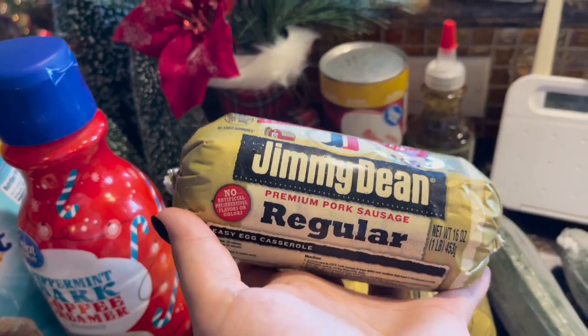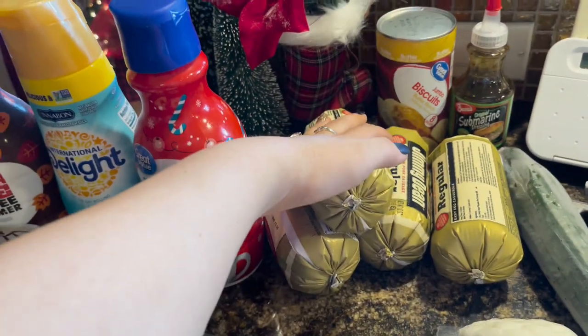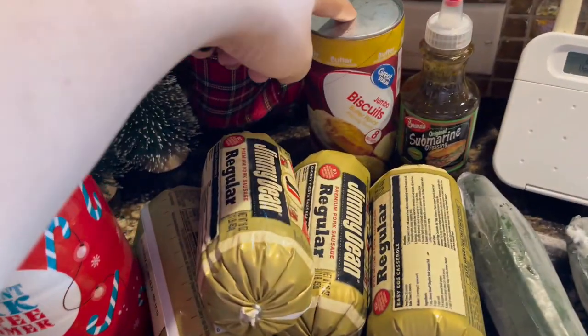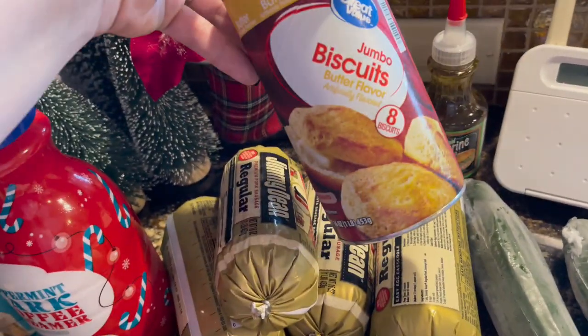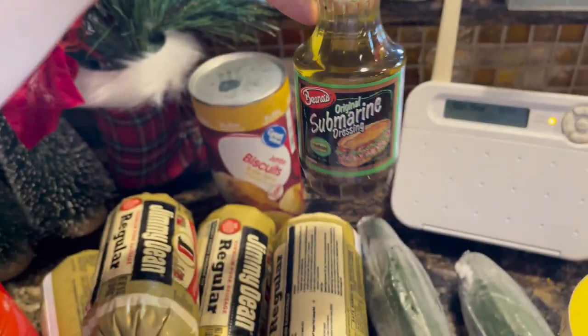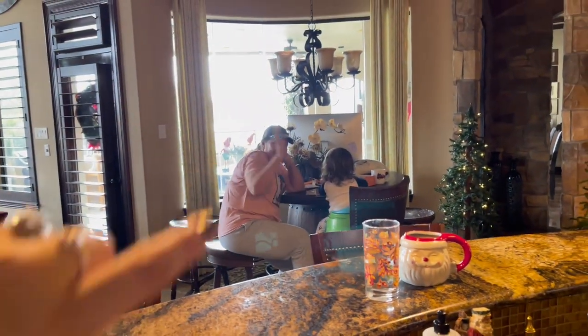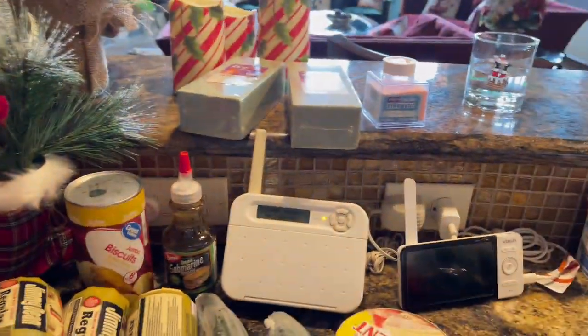Guys, I got a bunch of Jimmy Dean sausage and I got four and I think I need to get at least four more. Okay, so of course we got some biscuits. I don't make the biscuits from scratch. Why, when they're so delicious here and so easy to make. Submarine dressing. I got it before and it's really, really... Here we have actually Pamela and Matthew doing some learning activities. So if you guys hear them in the background.